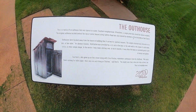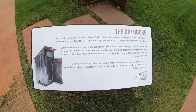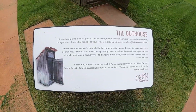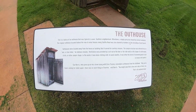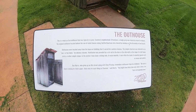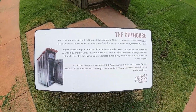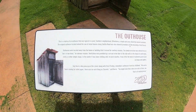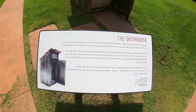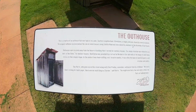But it's a replica of an outhouse that was typical in a poor southern neighborhood. It was oftentimes shared by several residents. The original outhouse, located behind the row of rental houses along South Tupelo Road, was also shared by members of the Assembly of God Church. Outhouses were located away from the house or building that served for sanitary reasons. The simple structure was referred to as a one or two holder for obvious reasons. Ventilation was provided by a cutout in the door or the side walls in the shape of a half moon. In warm months, it was often the home of uninvited guests such as wasps and spiders. But in the winter, it was bone-chilling cold.